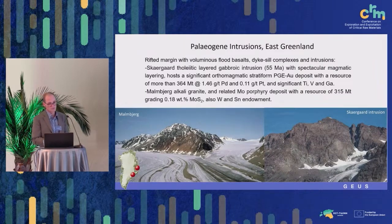Then we have the Paleogene intrusions in East Greenland related to the opening of the North Atlantic Ocean. More than 60 intrusions are known, and although felsic intrusions constitute an important component, most of them are mafic to ultramafic intrusions that dominate. But both types can be mineralized. Here in the picture to the left, we have the Malmbjerg deposit. It's a huge molybdenum deposit, but also endowed in tungsten and tin. And to the right, we have the world famous Skaergaard intrusion, known for its layering, and there we have orthomagmatic deposits of gold and PGE, and also important resources of titanium, vanadium, and possibly gallium.